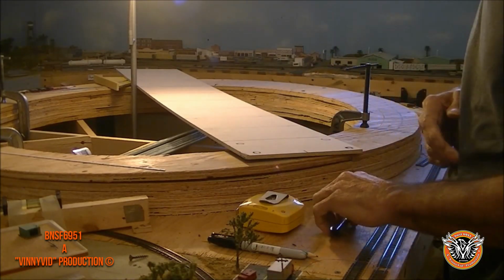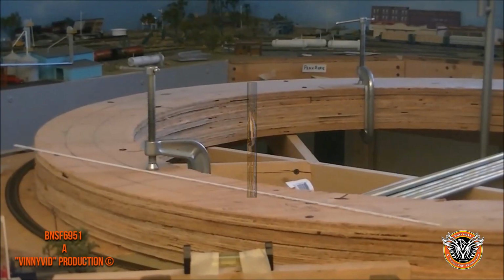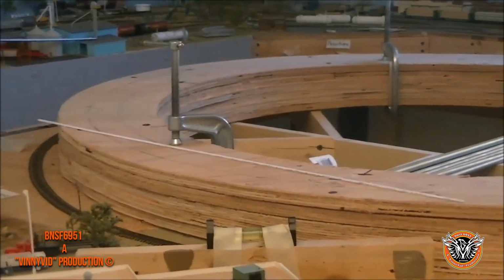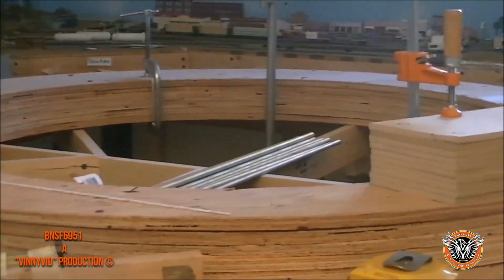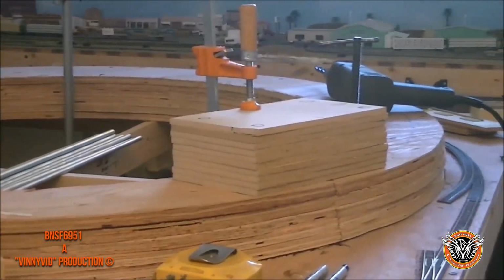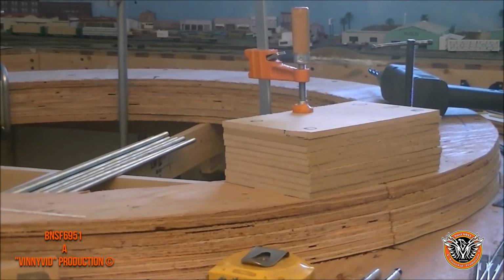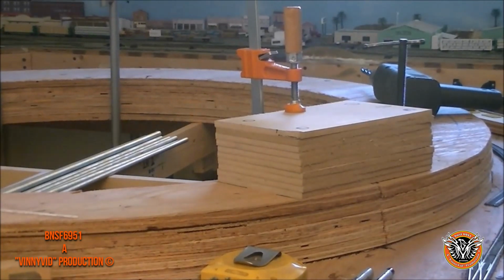Anyhow, let me get back after I cut these out, and I'll show you the next step. We'll be drilling some holes. Anyhow, stay tuned, and we'll be right back. Alright guys, as you can see, I have all my sub road bed cut out and placed onto the main sub road bed. And as you can see there, I have my pile of hardboard that I just cut out.